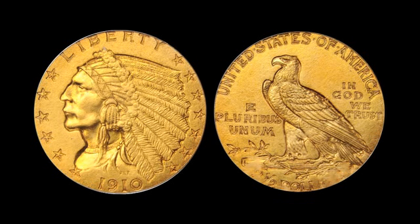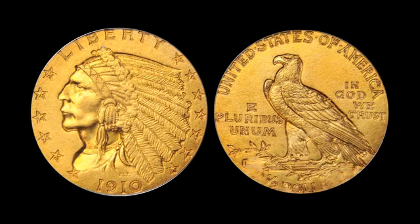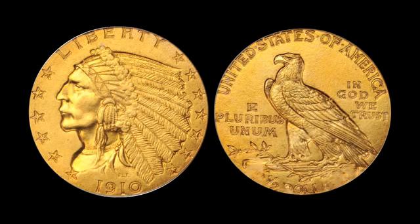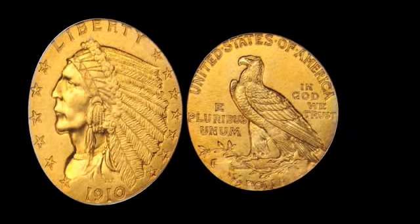The number known today would be roughly the same as the 191 struck in 1911, and most 1910 proof quarter eagles were melted as unsold as 1911 clicked over. This example is one of the finest ever seen. It's a PCGS Pop 5 with only one finer.